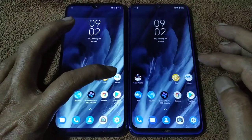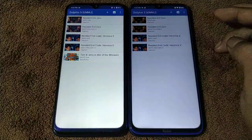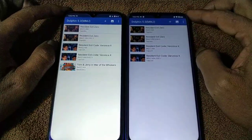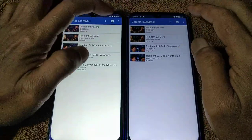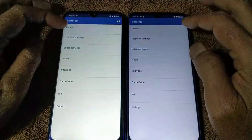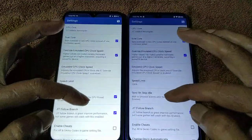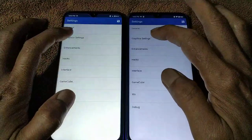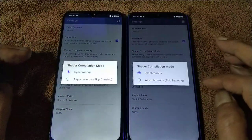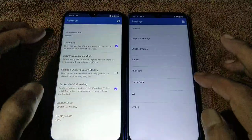Okay, don't talk anymore. Let's see the performance of these two phones. And I'm testing the GameCube game, Resident Evil 0. The performance is almost identical, but one of them is a tiny bit ahead of the other. So the settings are the same. CPU clock at 100, and both using OpenGL. Shaders, synchronous, aspect ratio, also the same.